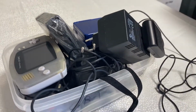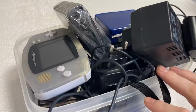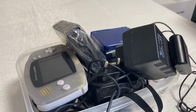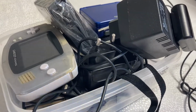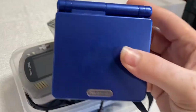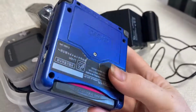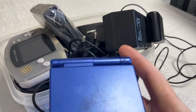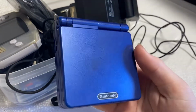Today, I'm going to be doing my full-on Game Boy Advance collection. Now, when it comes to Game Boy Advance, ever since I was a little kid, I remember having this thing here, the Game Boy Advance SP, and going around and playing with it so much. This has been such a huge thing for me as a kid.